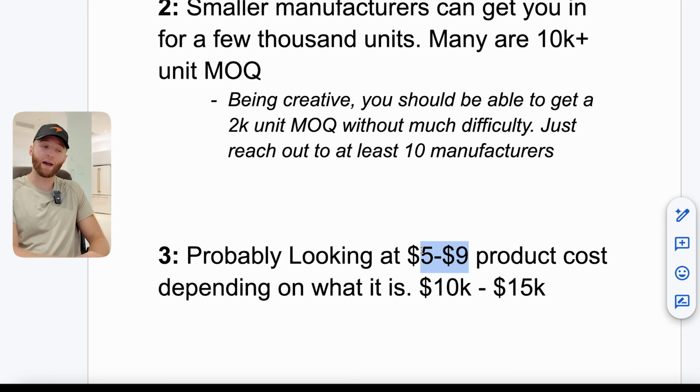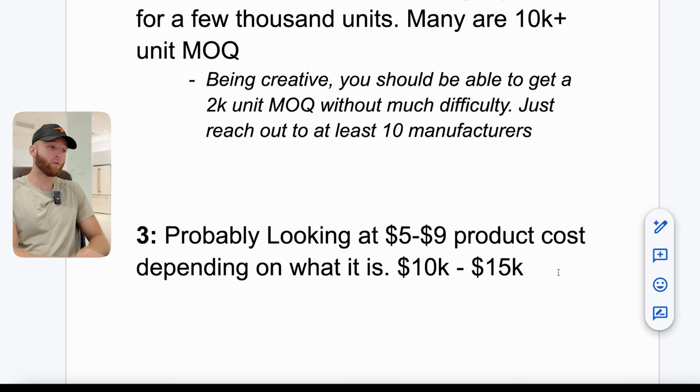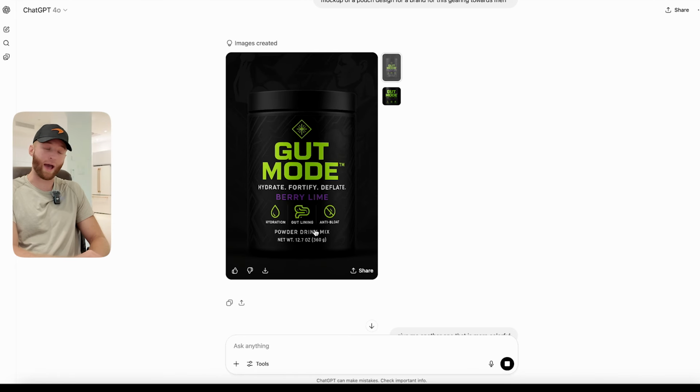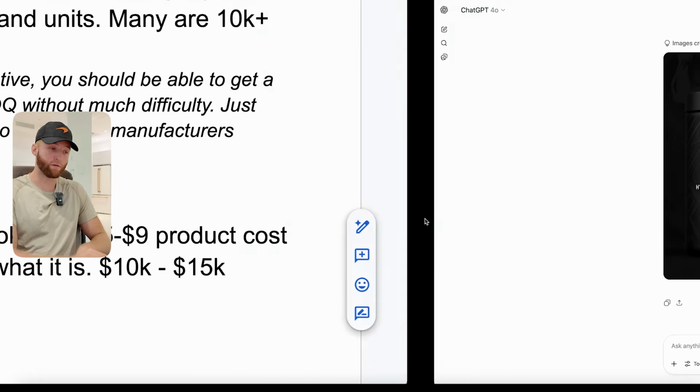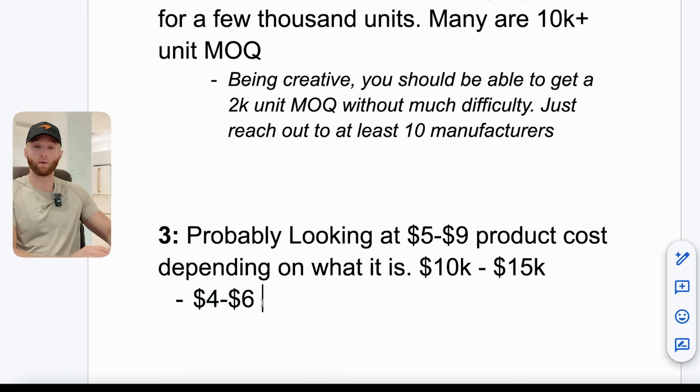You're probably looking between $5 to $9 in product cost, depending on what it is. So if we want to proceed with this gut mode product, if this is a powder, it's going to be pretty cheap and pretty easy to make. If it's a capsule, a pill, pretty easy, pretty cheap. If it's a gummy, a lot more expensive, for sure. So I would assume that product for a 30 serving thing is going to be $4 to $6 for both a powder and a capsule. It really just depends on the ingredients. The ingredients change things greatly. And if it's a gummy, you're probably looking at 6 to 9.